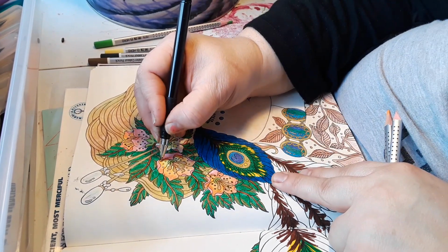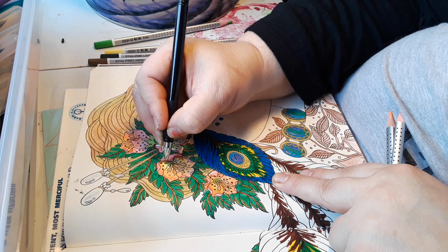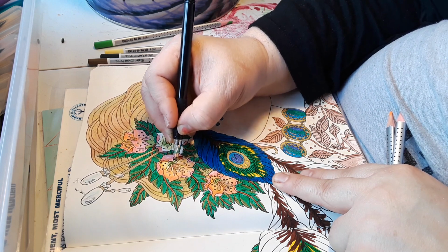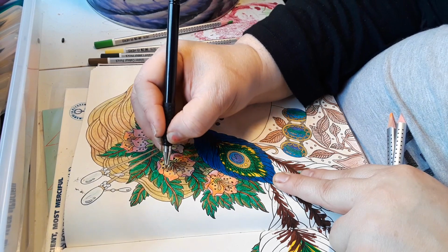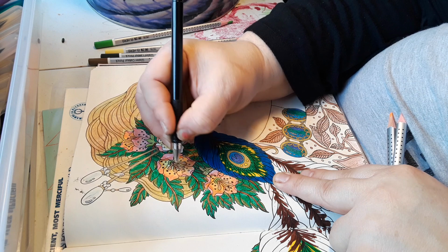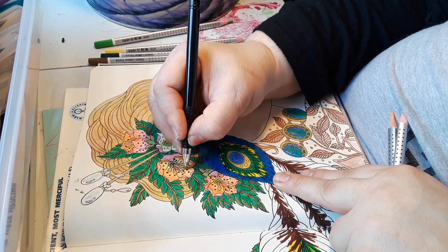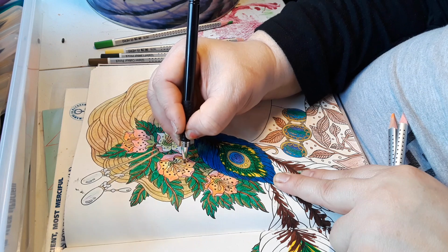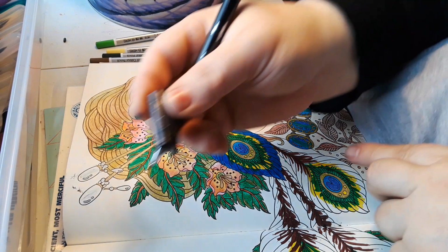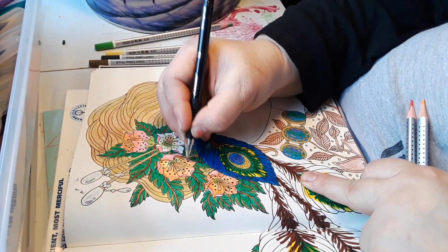Okay, I finished coloring this flower. Now I'm adding the details. This is again that same glitter gel pen from Crayola that's used for detailing.